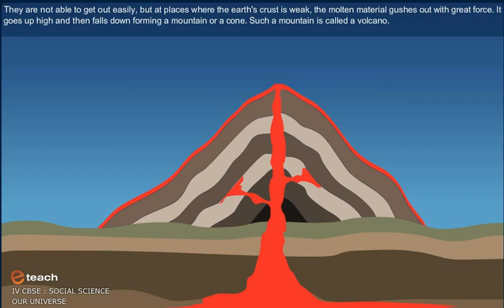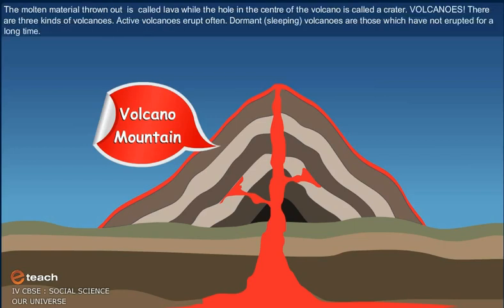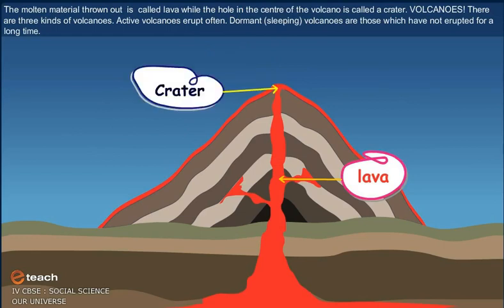It goes up high and then falls down, forming a mountain or a cone. Such a mountain is called a volcano. The molten material thrown out is called lava, while the hole in the center of the volcano is called a crater.